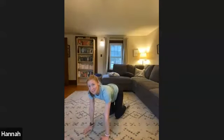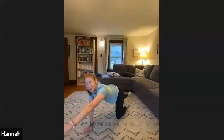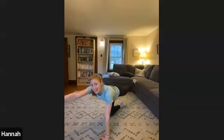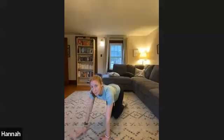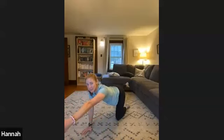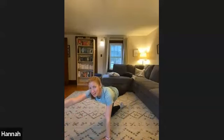And then back to center. And then we'll switch to the other side. So we'll inhale as we stretch. Exhale slowly back to center. Inhale. Exhale. Inhale to relax. Exhale. Pick up that pelvic floor. Squeeze through your glutes as you bring that hand and knee back down. Just keep going. Inhale.